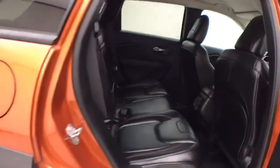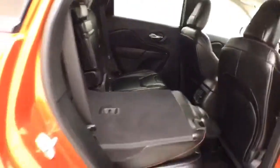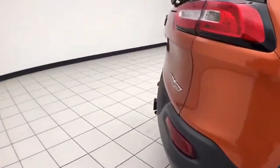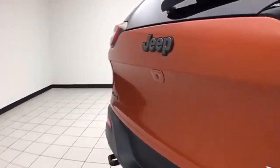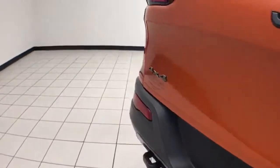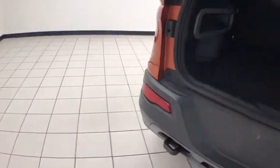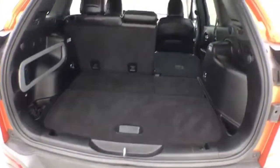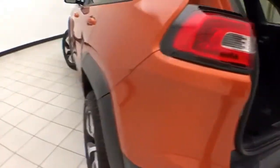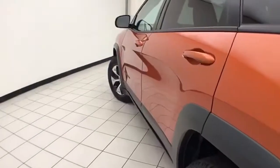Seats 5 with a leather interior. Split seat back folds down to accommodate longer cargo items. Backup camera. Hitch and wiring. Lots of cargo space in the rear. Wide opening makes it easy to get things in and out. And very clean, no dents or dings in the body.